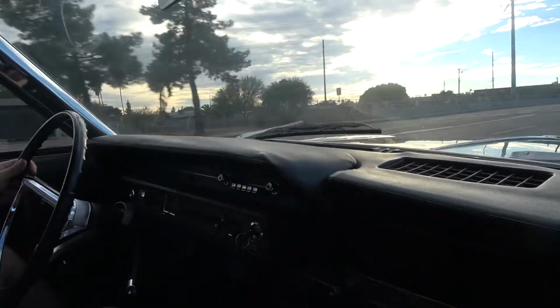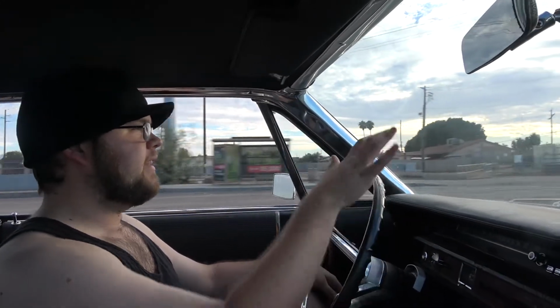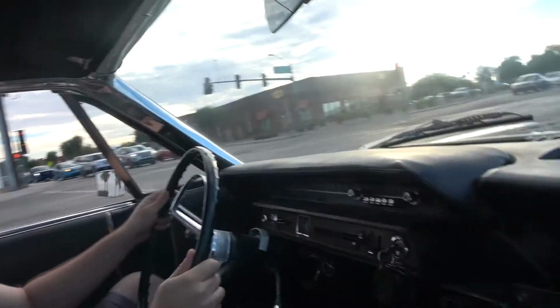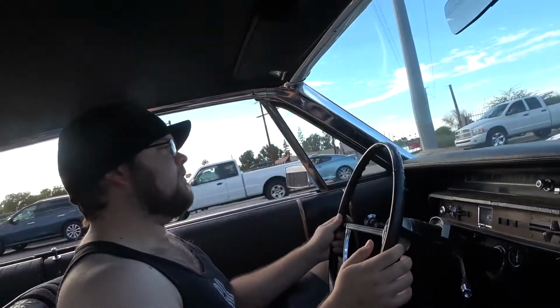So did your grandpa buy this brand new, or did he buy it from somebody else? It's actually an interesting story on that. My dad found it at an old lot. It was kind of beaten up back then. And when my grandpa decided to buy it off the junkyard or something, him and my dad restored it. This is probably before I was born too.